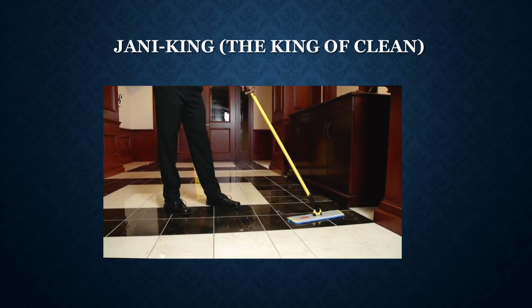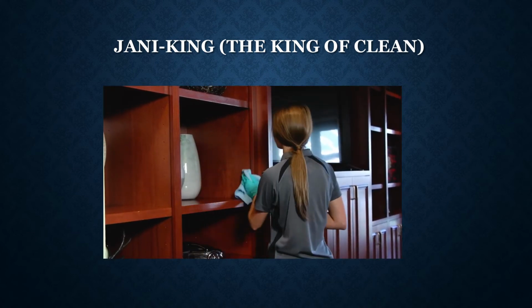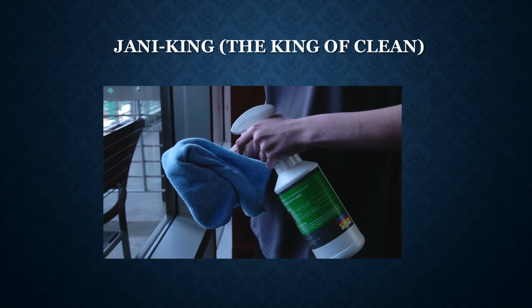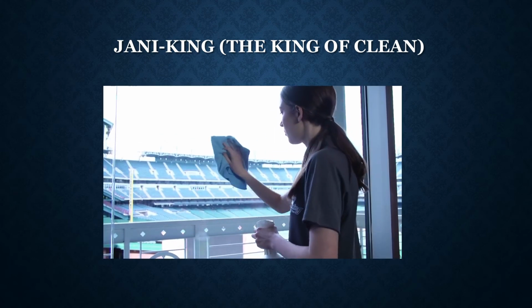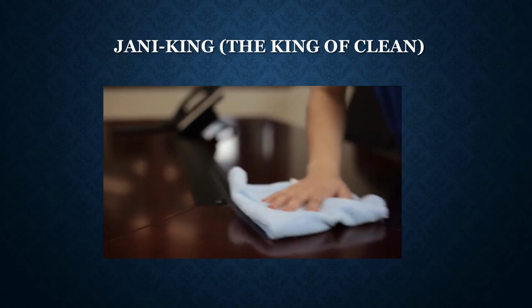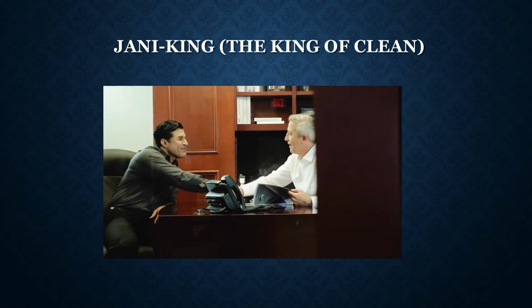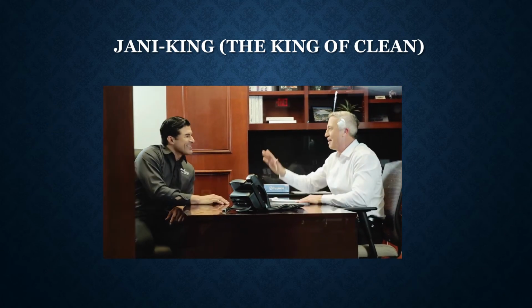We are experts in floor care and total facility cleaning. We use the right chemicals for the right amount of time on the right surfaces. We know how to clean effectively and efficiently to reduce your costs. And we build relationships that foster solutions to any cleaning request.